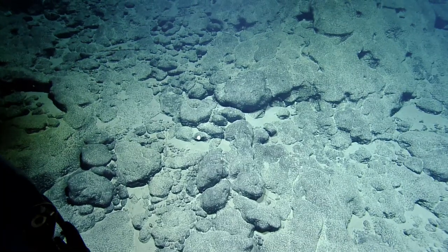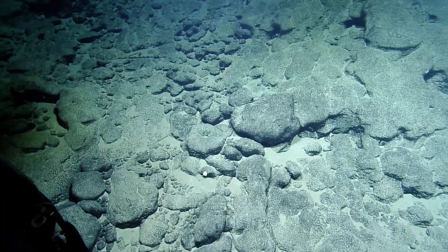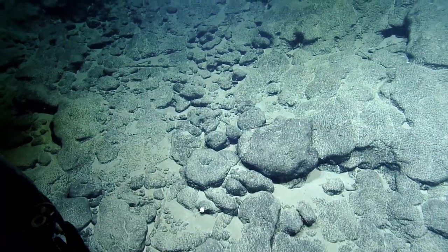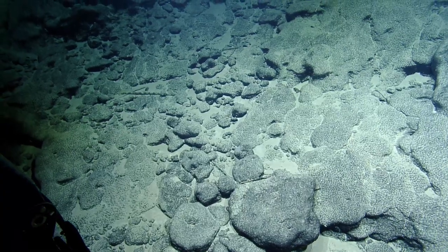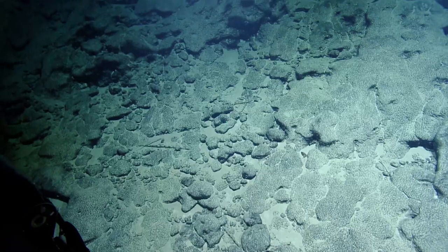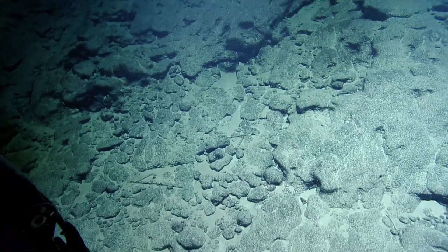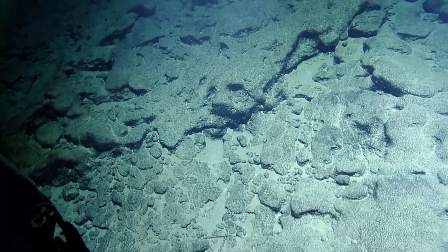Passing another small sponge of some kind. Is that pink or white? I can't tell. I think it's white. So the stalked sponge? Yep, looks like a small stalked sponge. We're starting to get it back. Here we go. So at the moment we are around 2,000 meters depth, yeah? Yep.